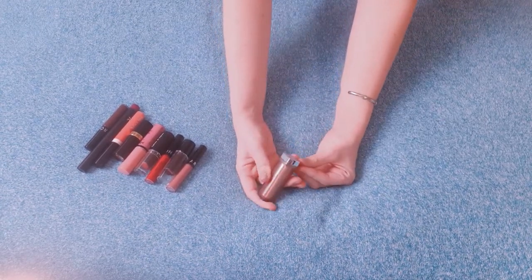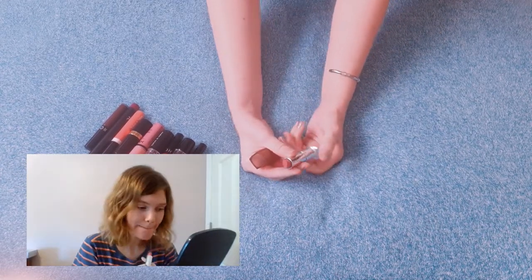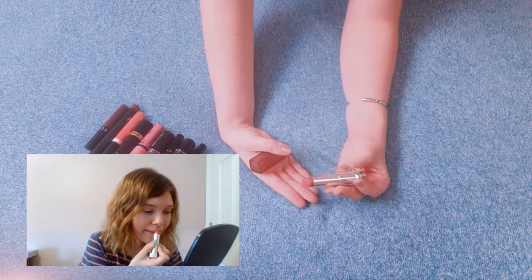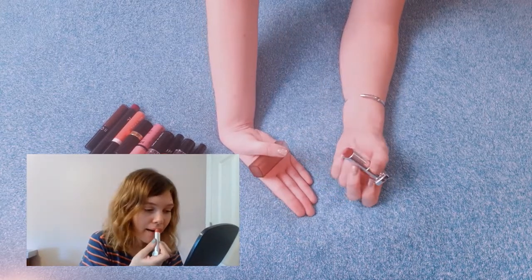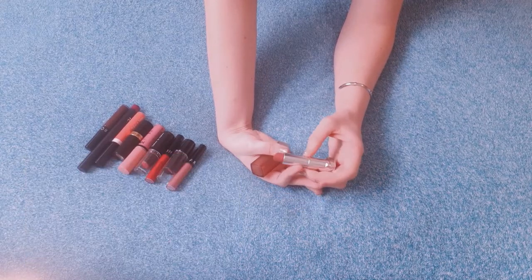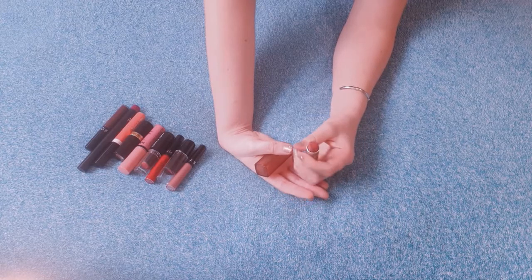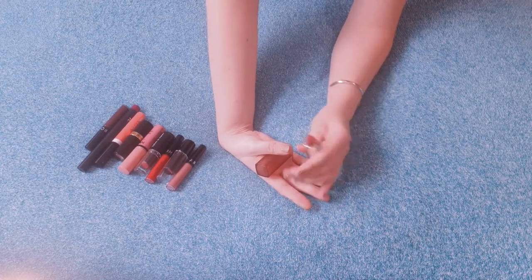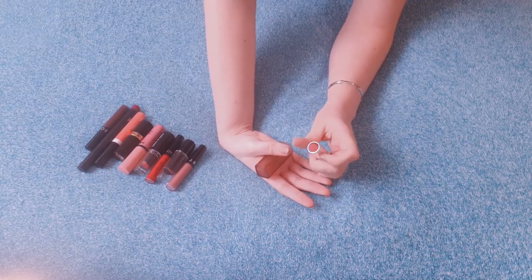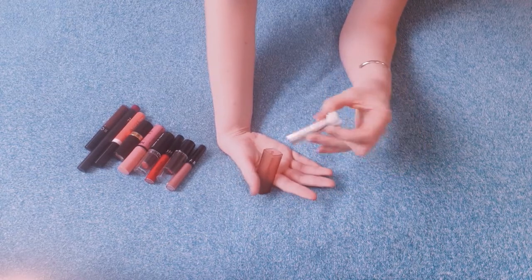This is the Maybelline Creamy Matte in the shade Almond Rose. I love this lip formula. I think it is beautiful. It is matte, but I think Creamy Matte is a really good descriptor. It wears nicely throughout the day. It is matte but not dry at all. And it never looks gross like a lot of matte lipsticks do.